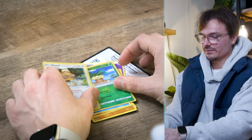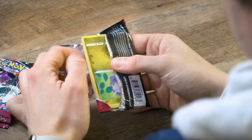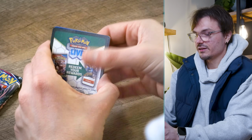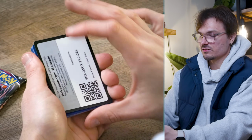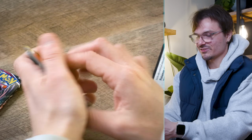And nothing there. Alrighty, here we go. Fusion Strike. Fusion Strike is stacked, dude. Stacked with sets, bro. This can have some serious fire in it, if we allow it to. Well, if Pokemon allows it to, not really me.